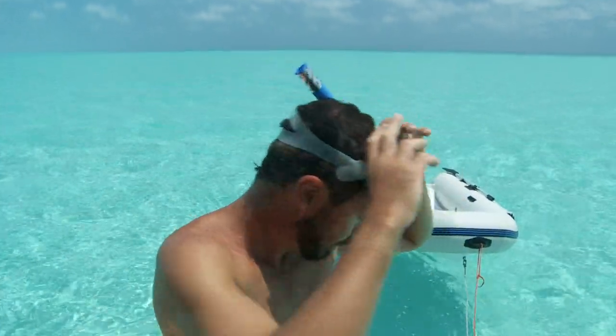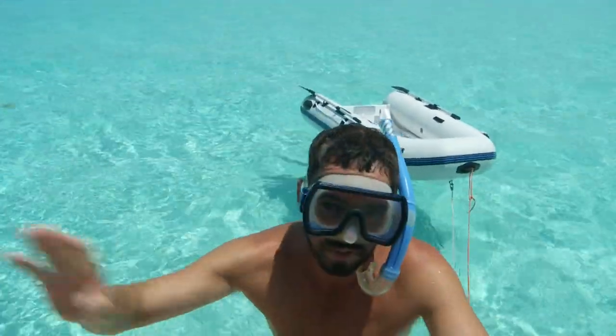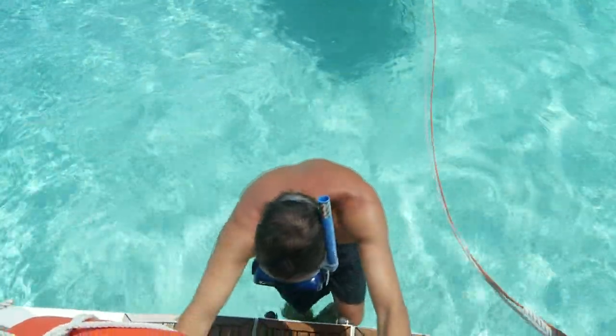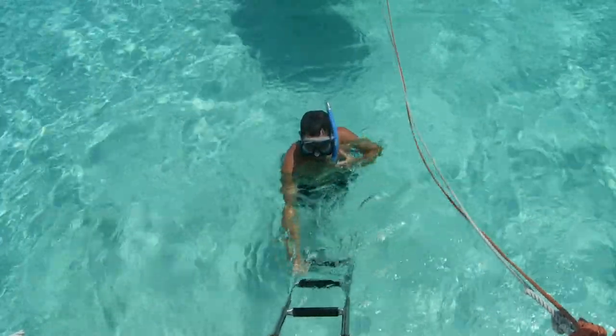Well, I'm going to take a look. We've got into really shallow water here. It's only a few feet deep. I'm just going to go and take a look at the keel, because I'm trying to figure out how the depth sounder is set, to make sure that we know when the depth sounder says 1 meter or whatever, if we're about to run aground. So, what a place, look at that. Yeah, I can stand on the bottom.